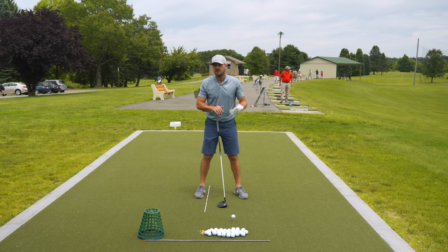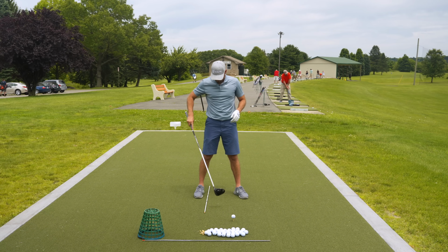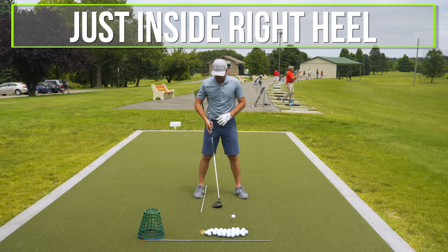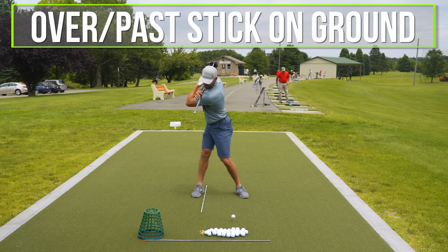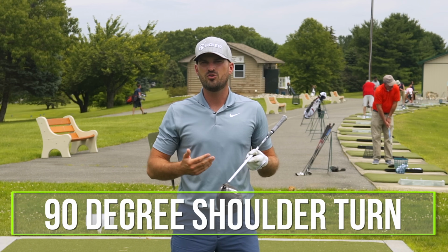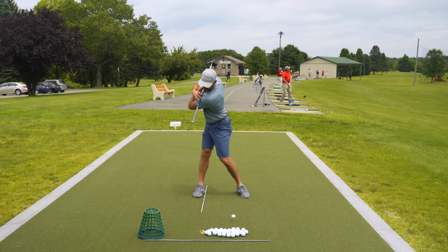Okay, my favorite drill for backswing turn is a pretty simple one. I just have an alignment rod or driveway marker on the ground, and my driver. I put this driveway marker on the ground just inside my right heel. You could just use another club. Now I'm going to take this club and put it across my shoulders. My goal for my turn from here is to get the club on my shoulders at least over and past the club on the ground, which serves as a 90-degree shoulder turn indicator. So inside my right heel, over my shoulders, get this turned where the butt of the club is behind you by quite a bit.